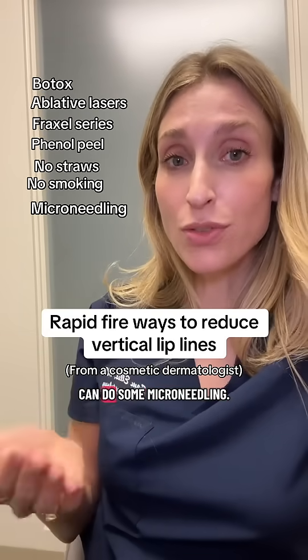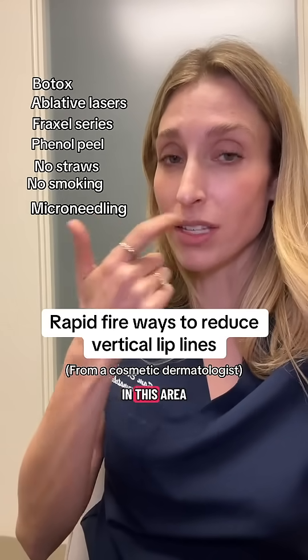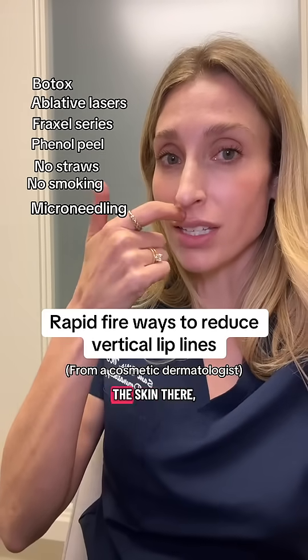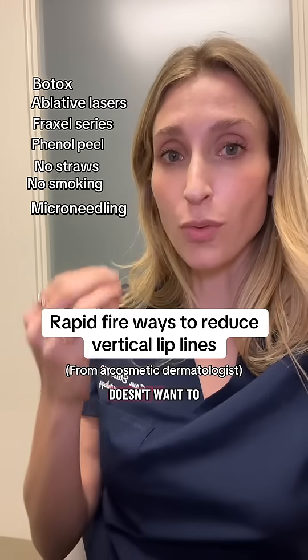And third, you can do some microneedling. Microneedling is not super aggressive, but you can go fairly deep in this area and have very minimal downtime or risk. And anytime you're penetrating the skin there, you are inducing collagen and you are fortifying this area so that it doesn't want to crease as readily.